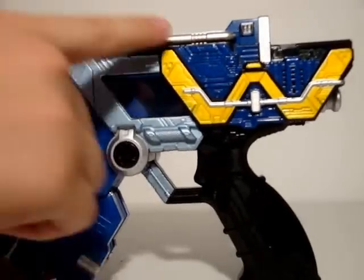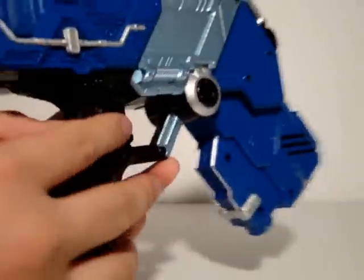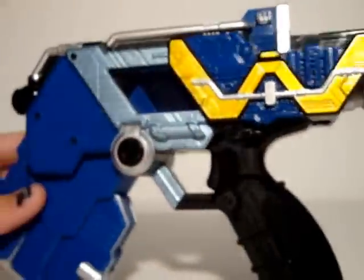Let's go look a little closer at the Magnum. Okay, so as you can see, there's a nice gold double W right here for Double. It's only on one side, and that's totally accurate to the show. Also, most of the details are only on one side. Like, this is more molded detail. This one has the window and such on this side.